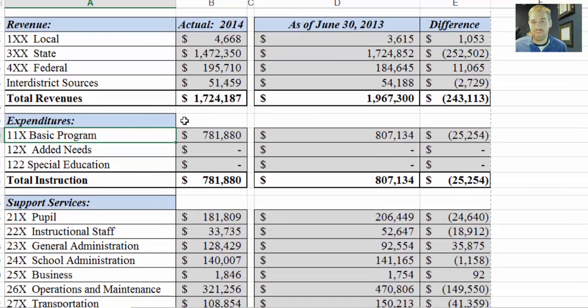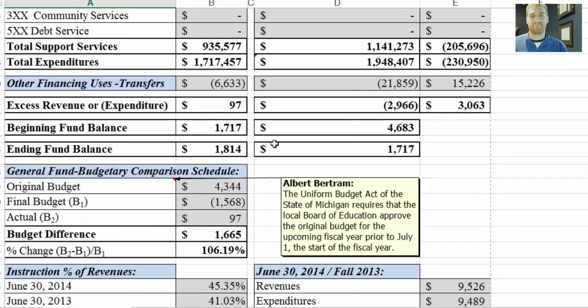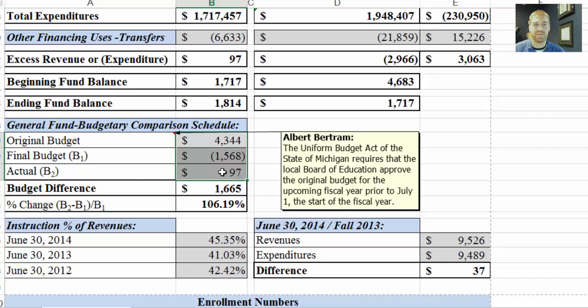Now, I won't get into all the details of these. You can look at that and compare things yourself. But this ending right here should match up with that box in the upper right hand corner of page 1. And again, this is June 30, 2013, so you can compare the two. So down here is the budgetary comparison. This takes the original budget, the final budget, and the actual, and lets you compare them. These are from the audit. The budget difference takes the difference between the final budget and the actual, and then the percent change calculates the percent change between the actual and the final.